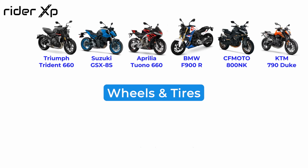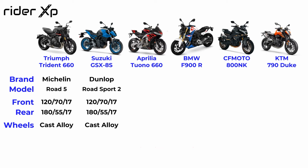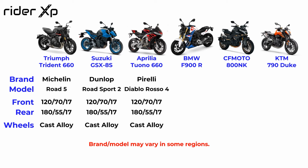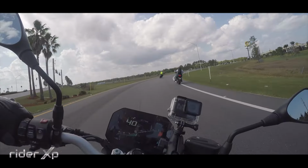Tires are also differentiated. The Michelins on the Trident are my personal favorite tires for street riding. The Dunlops on the GSX 8S aren't bad, but if I ever bought that bike, I would switch to either the Michelin Road 5s or the Bridgestone S22s, which are the newer version of the S21s on the BMW. The S21s are fairly confidence-inspiring on the curves.